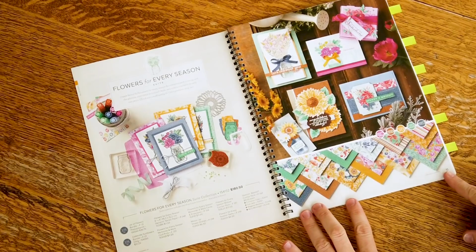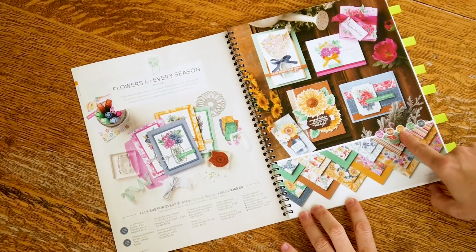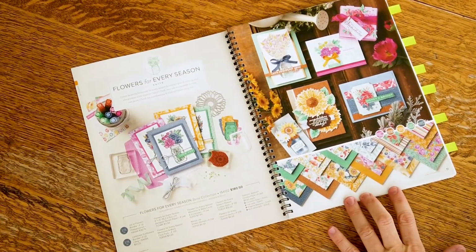It's awesome. Okay, before we leave the Flowers for Every Season spread, I just want to point out a couple of things that I love. You'll see this throughout the catalog: colors called out for the suite and for particular products, which I think are going to be really helpful.